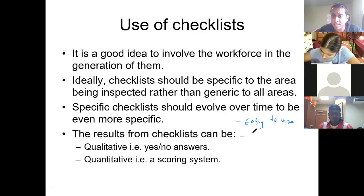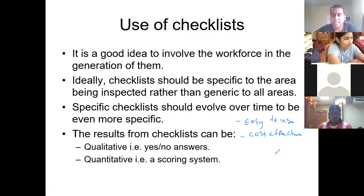What they say is it's cost effective to gather. Cost effective to gather means that it's just a sheet of paper that you could just print and give out to your workers or email to the workers. So it's not a very detailed thing. It's cost effective. It's just paper to print, or paper to email. Cost effective to gather. What again could be a benefit of a checklist?